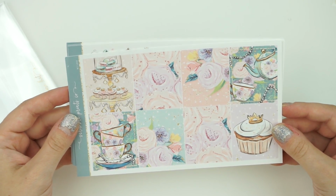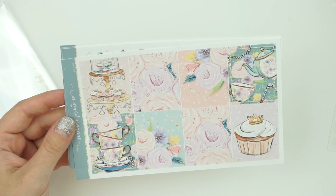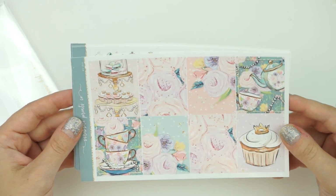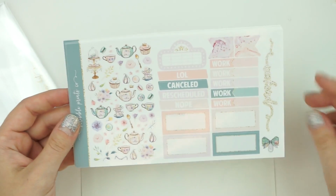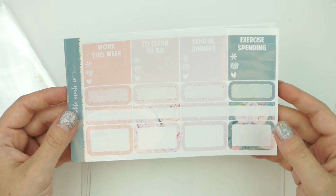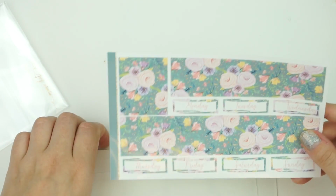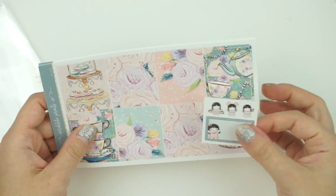Most of them are going to be mini kits, besides I think All My Stars, where I did an ultimate kit just because that's a really popular kit. This one is a mini kit exclusive. I did change up the boxes a lot. There are a couple kits that I don't think I changed the boxes for, but most of them I did change up. So I really loved this, adding some stars and making it a little bit airier, but I just really love this kit.